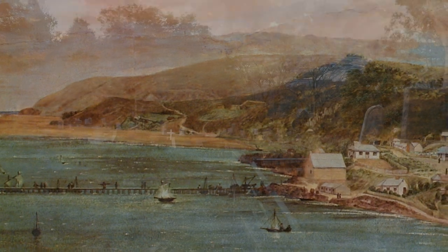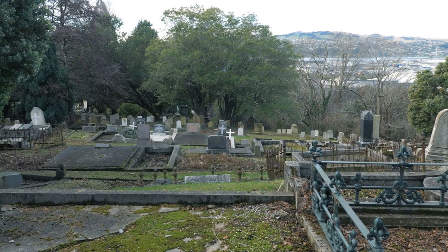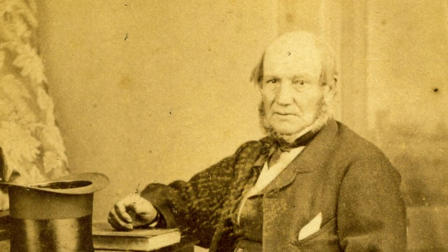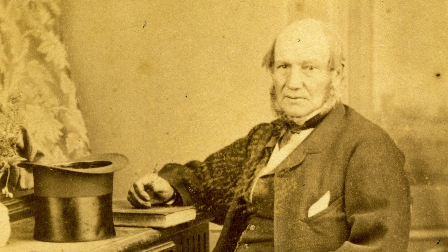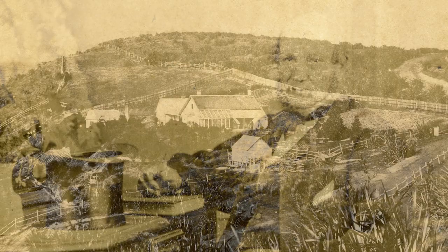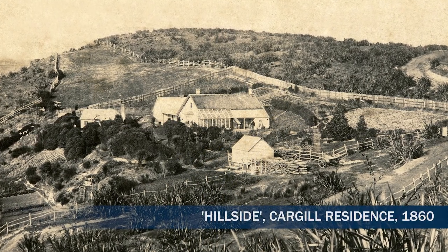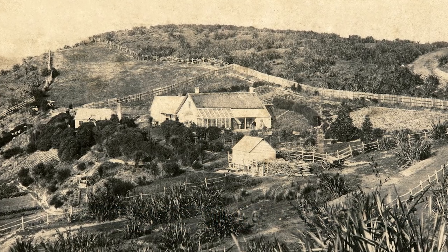One by one, the families garnered enough money to buy their own sections of land and moved off the hill. All except for John Barr. He became Captain Cargill's right-hand man, and when his boss built a new home nearby at Hillside, Barr opted to remain right where he had started and develop his original whare into a decent wooden cottage.